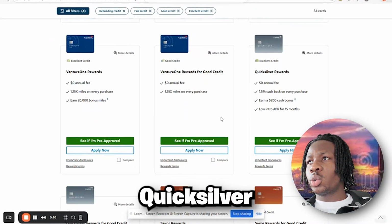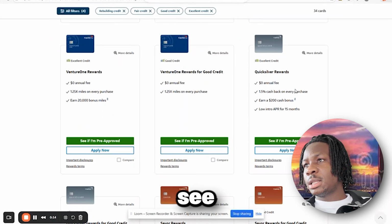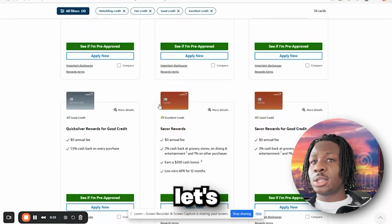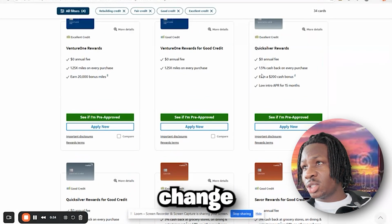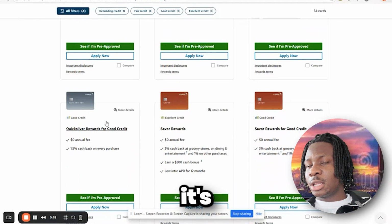As you can see, we're on their website right now, and I'm going to show you this example using Quicksilver. As I said, excellent category, annual fee. You see this one has different benefits, 1.5% cash back. You earn $200, low APR for 15 months. All right, now let's go to the good one. You see how the benefits change. You lose that $200, you lose that APR, and it's just a good card.